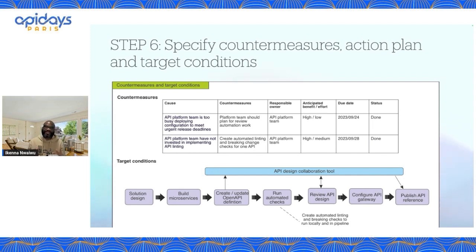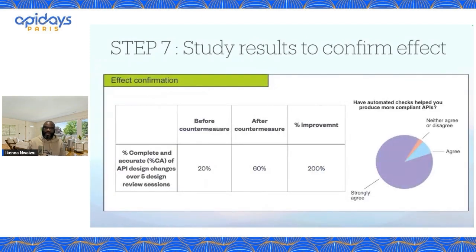And then in the target conditions, we draw a diagram that would explain how our process would look like after the countermeasures have been implemented. Following on from that, we need to then go and implement the countermeasures and see if they actually deliver the improvements we wanted. When we've done that, we can fill the effect confirmation section, where we take the results before and after along the metric we want to improve and see whether our countermeasure delivered the improvement we wanted.